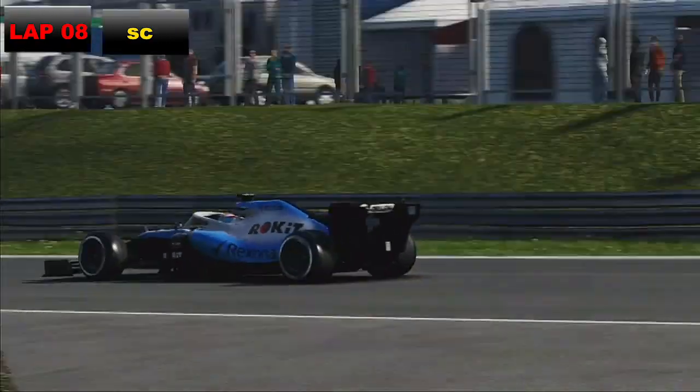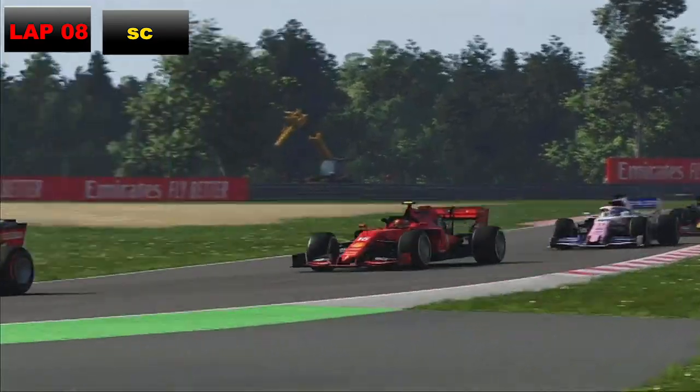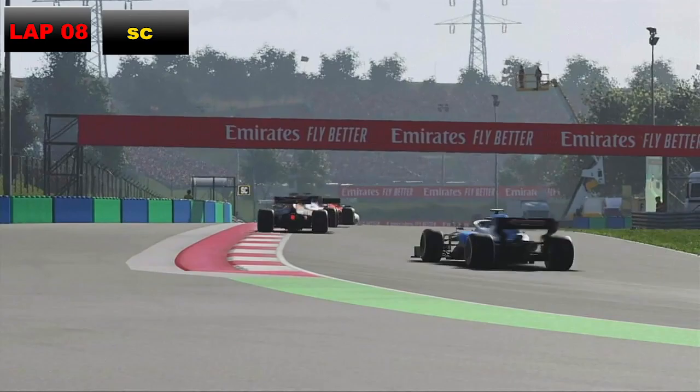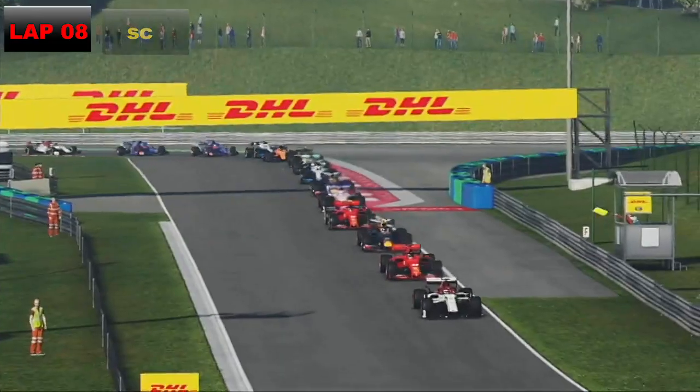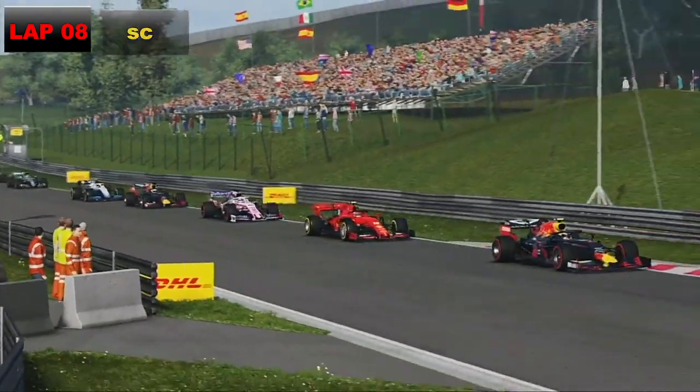So he had to pit the lap after, and he's going to work for him, possibly. We'll have to see how this goes. On lap 8, the safety car is going to come in. You can see there, and it is going to be Valtteri Bottas who leads them away.